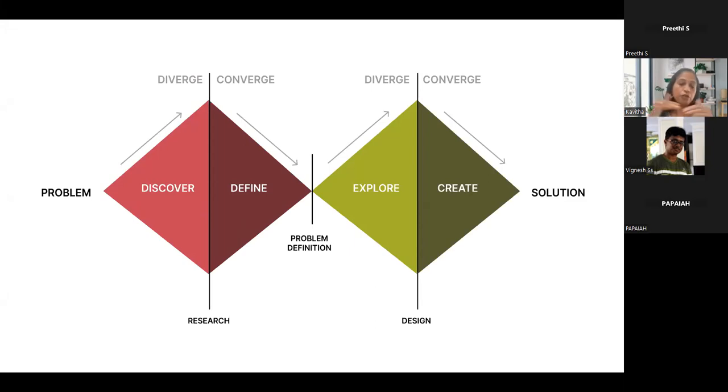Now after you finish that phase, you then go about defining the problem statements, where you want to start narrowing down. So you synthesize your data, you understand the users, and then you also start looking at the persona itself. So you're defining the persona and the problem statement. At this point you have a clear idea of the problem statement, and also the persona for whom you want to solve the problem, right?